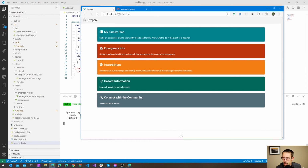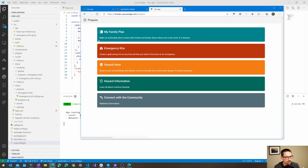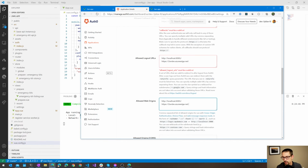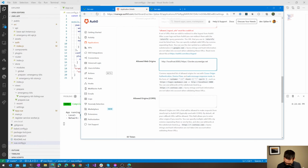So a couple of things that I'm going to fix here. If we go to 2weeksready to wrdev, this is our test instance up in the cloud of the app. I was having the same issue here, and it's obvious to me now that I just need to go in here and add that URL to one of the allowed callbacks and allowed origins. What's it saying here? Web origins must be a valid URI. Oh, a comma separated list. Okay, not what I was expecting.